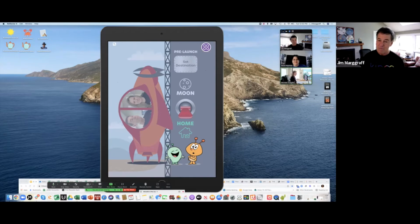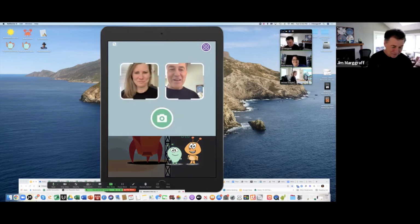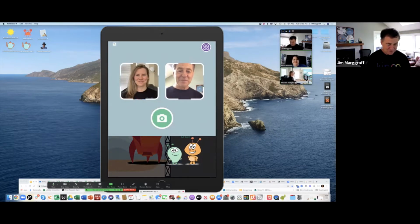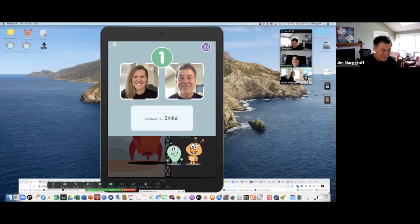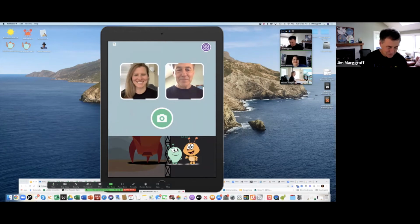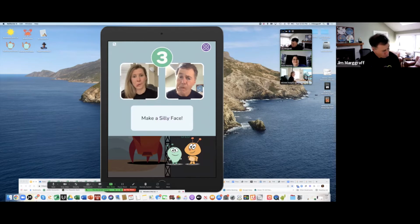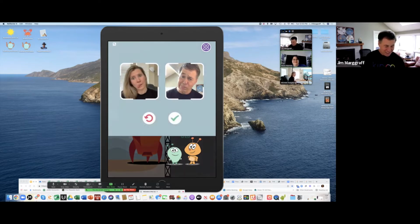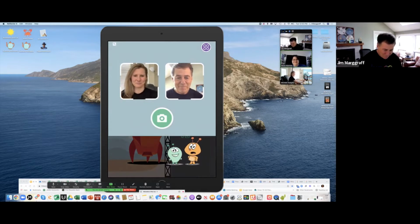Let's go on an adventure. And we're both in the space rocket. For your space passports, first, put your heads into the window frames. Smile, and take a picture with the green camera button. Do you like it? If you do, next, make a silly face, like this. Take the picture. Now, make an open mouth surprise face, like this.